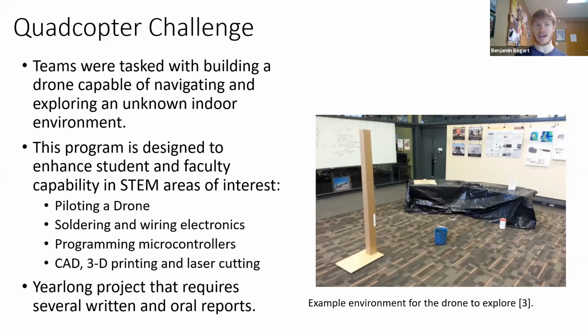This program is designed to enhance student and faculty capabilities in STEM areas of interest. Specifically, these include learning how to pilot a drone, learning how to solder electronics, learning how to wire those electronics, learning how to program different microcontrollers and make them interact with different sensors or telemetry devices. And also learning how to use things such as CAD, 3D printing, and laser cutting to do physical prototyping for the drones as well.